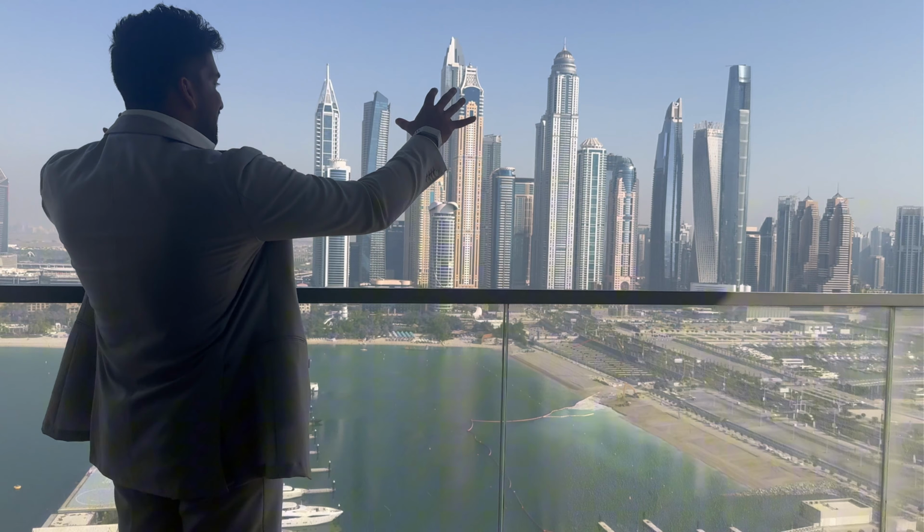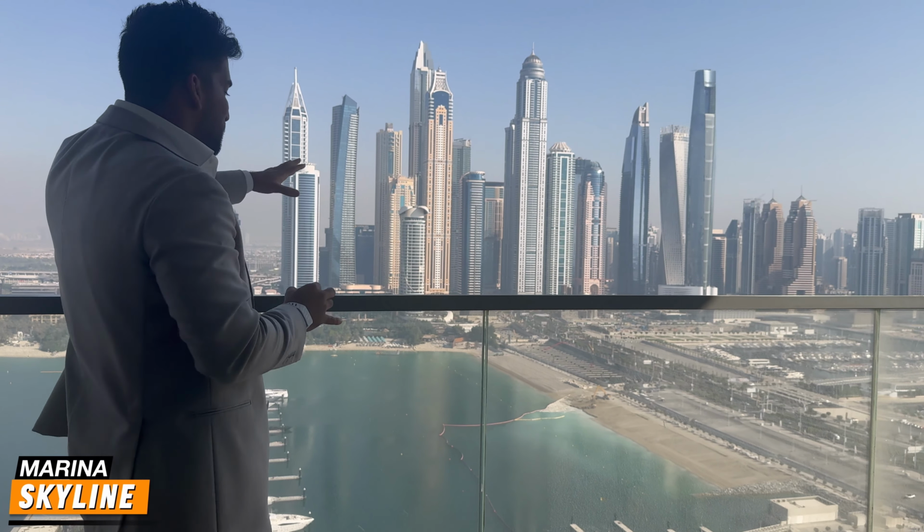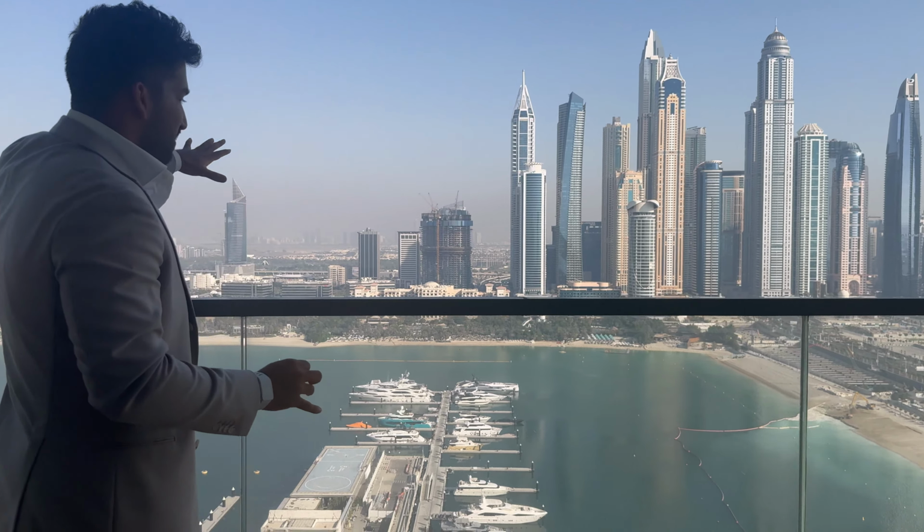Come here with me. These are the views. The views to the Marina skyline. One of the best views you can get here in Dubai. And having a private beach on your building, it's just serene. I love this building. I love this community.